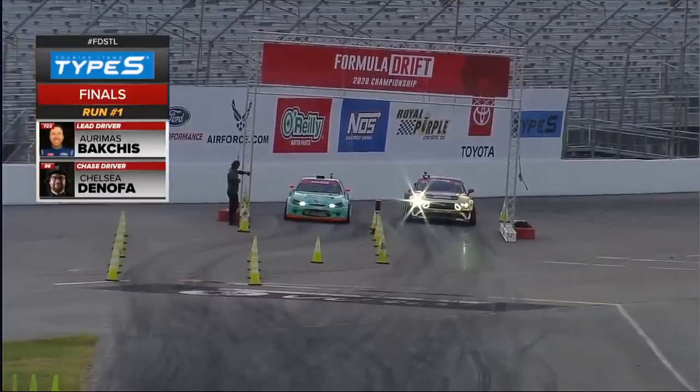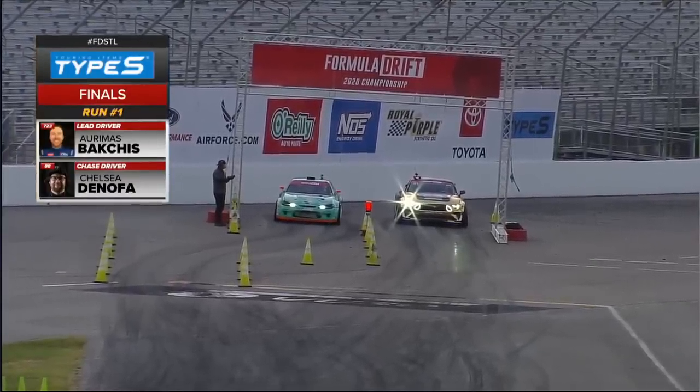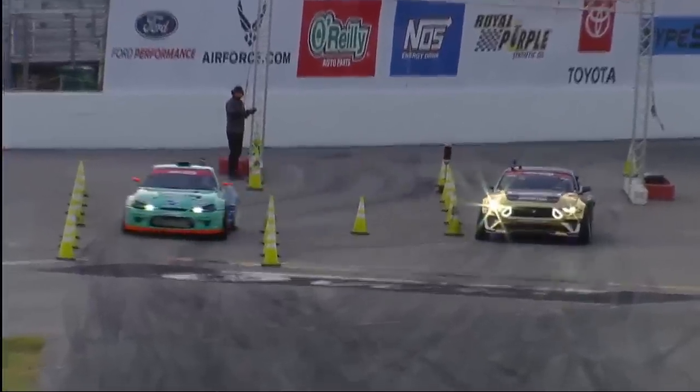Here we go. The lights are extinguishing. The finals are here. Let's send it. St. Louis, round 2 of the Formula Drift Pro Championship.